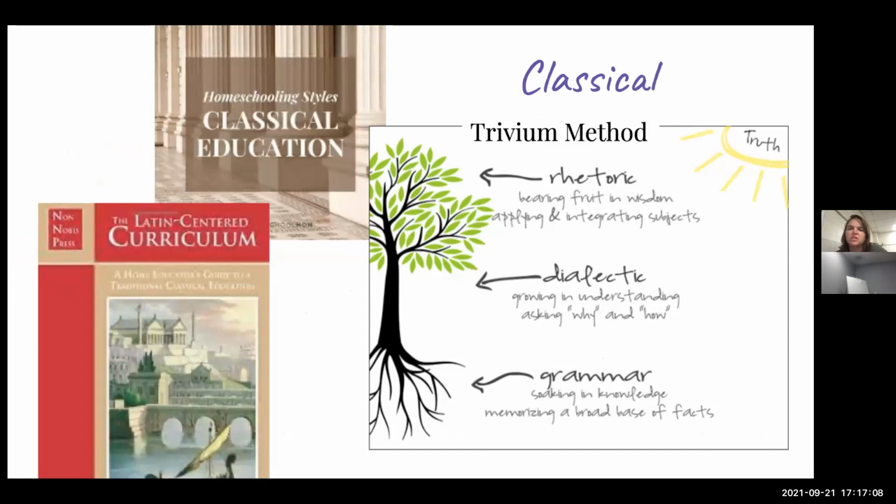And in the grammar stage, the kids are memorizing and learning basic things. And then when they get to like junior high, they're getting more interested in debating and arguing. And so they're asking questions about things and they're starting to learn to communicate. And then when they get to the rhetoric stage, they're learning how to like fully communicate their ideas. And so the idea is that kids grow through these stages and that their approach to learning will change a little bit with their developmental stage. I think there's some truth to this.